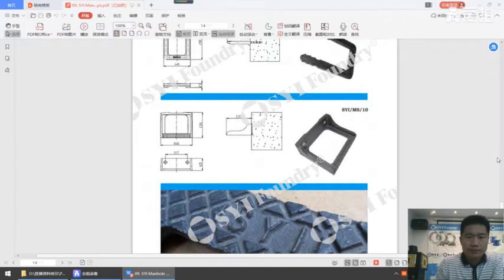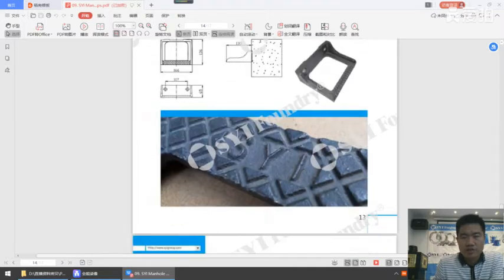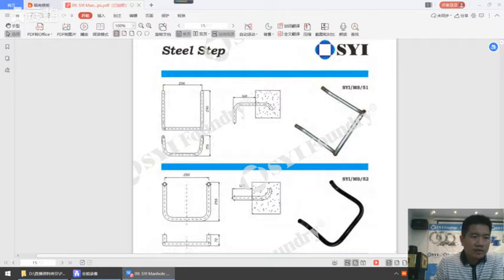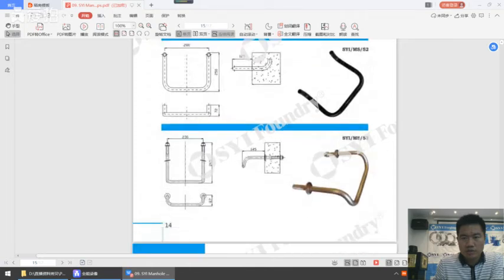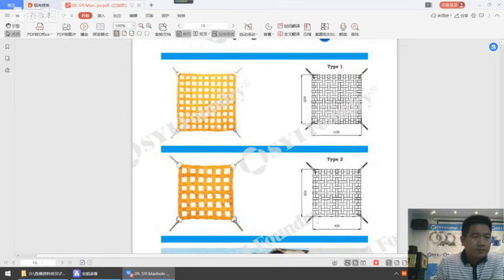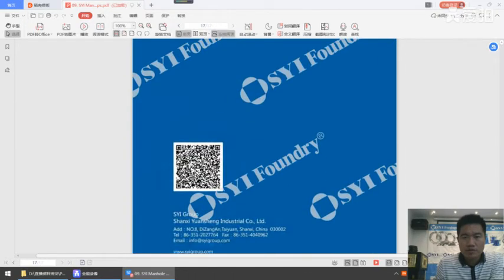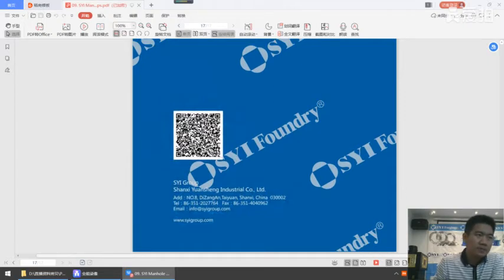MS-10 is a very different type of manhole step. It has a different installation from the others. Later I will give you the detailed installation of MS-21 so you can see. MS-51 and 52 are made of steel, with different production technology. We can also supply safety nets, made of plastic or steel steps. So this is our catalog of manhole steps.